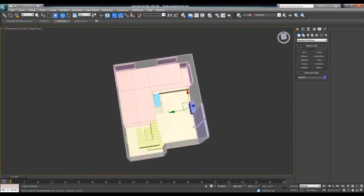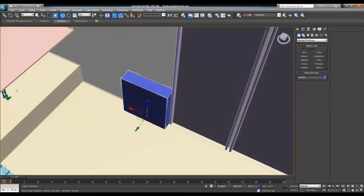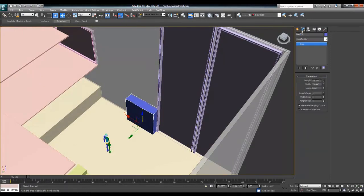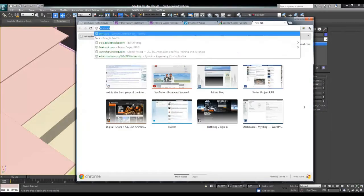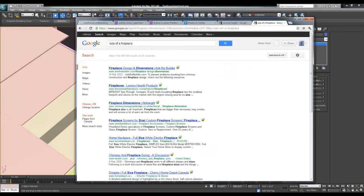And this is going to be a big fireplace. Well, not gigantic, but yeah. It's going to be tall because it's like tall up the building. Okay, drop you there. How big is a fireplace? Let's see if I can figure that out. Size of a fireplace. Fireplace design dimensions. There we go.